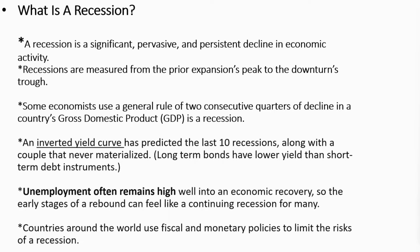Well, we have seen that here as of August 2022 in the United States. But again, it's still up in the air as to whether we're in a recession or going to be in one. Another easy thing to look up is the inverted yield curve, and that's when the long-term bonds have lower yield than the short-term debt instruments, and that does not occur very often. It's predicted the last 10 recessions, though sometimes they never materialize even though there's an inverted yield curve. One thing that tends to be present when there is a recession is a high unemployment rate.